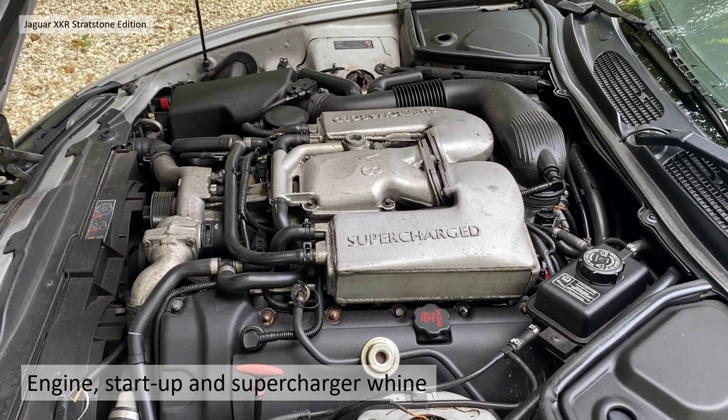As an owner of a XK coupe, I can only imagine what the cacophony of sound you're going to get. You've got the whine of the supercharger up the front, that sports exhaust on the back with the hood down. It's just going to be glorious. I'm very, very jealous of your car, Joseph.